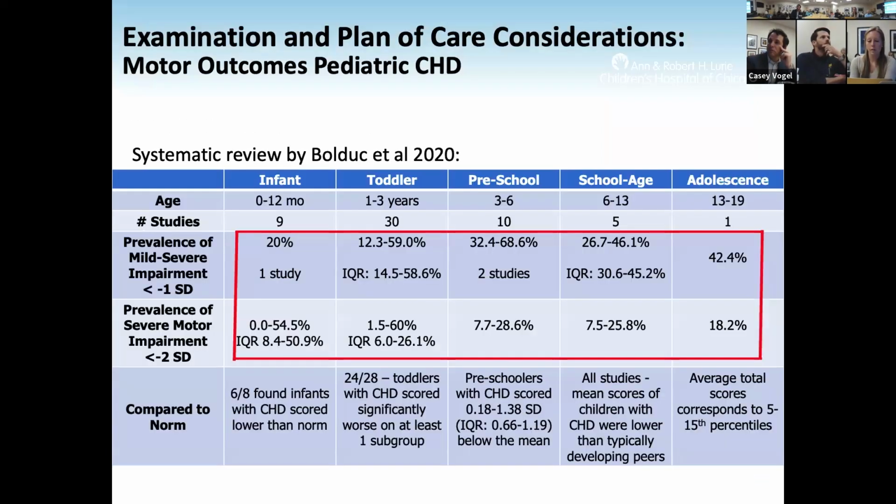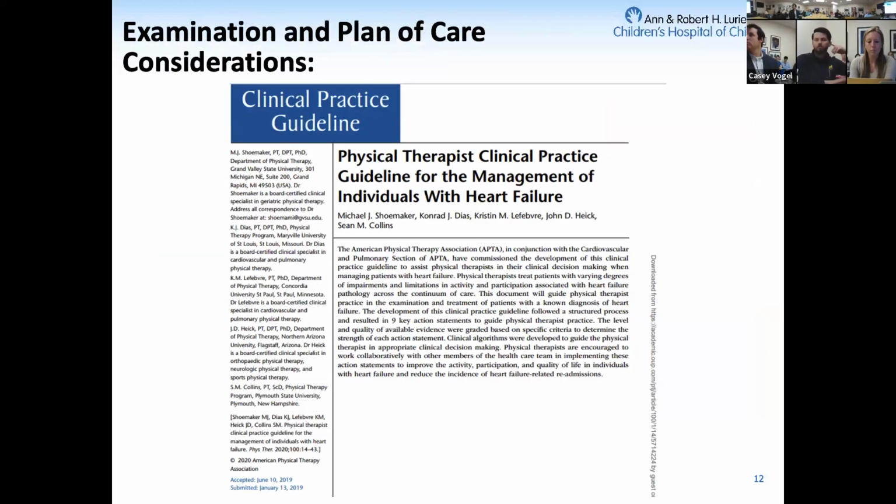And also, Katie went over this data yesterday, but it's also important to consider that about 20 to 40% of our patients with congenital heart disease will have some sort of motor delay across their lifespan. So when they're being admitted for transplant, they're sometimes that much further behind the 8 ball than some of our other patients, so we really have our work cut out for us.